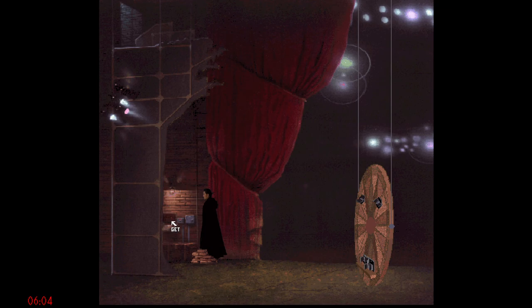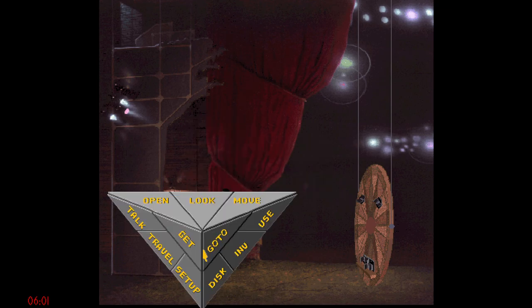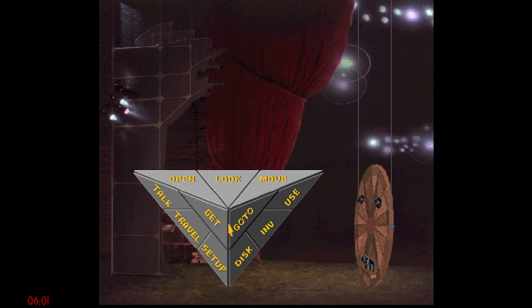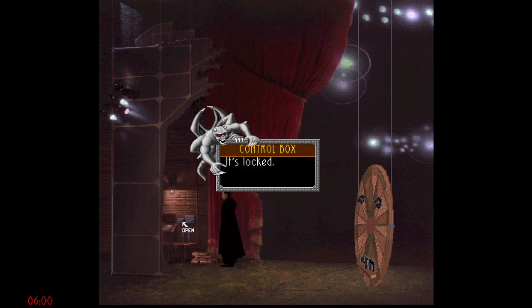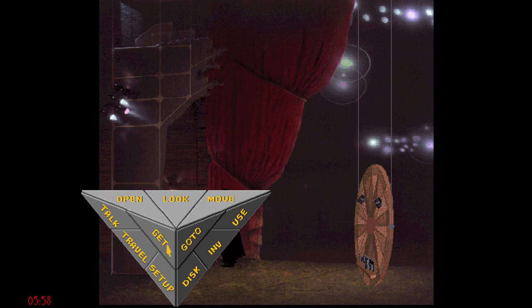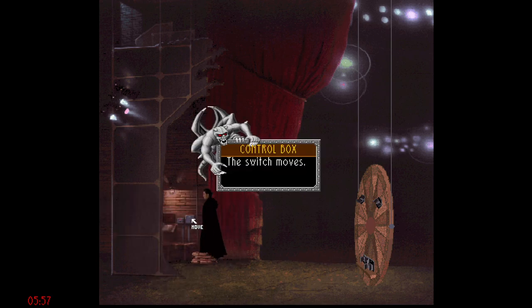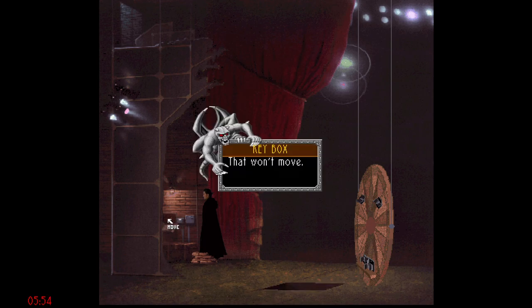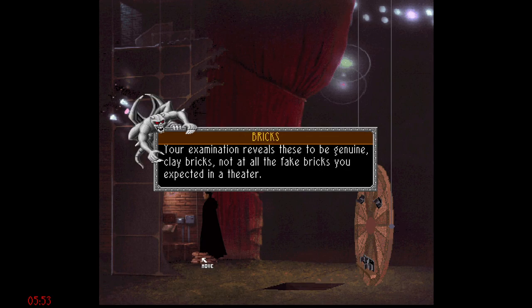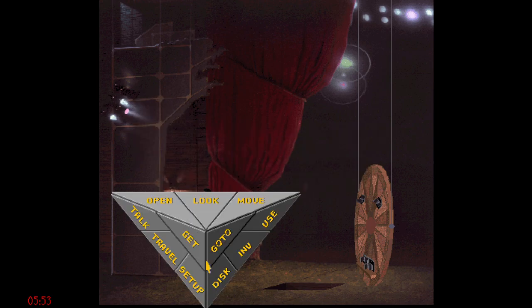Can we get box? Can't take that. No, no. Oh, I picked up a brick. Common building brick. Can I open these? Locked. It's locked. Can I move anything? Move? Switch moves. Okay. That won't move. Script is of no interest. That will not move. The examination reveals these to be genuine clay bricks, not the fake bricks you expected in a theater.